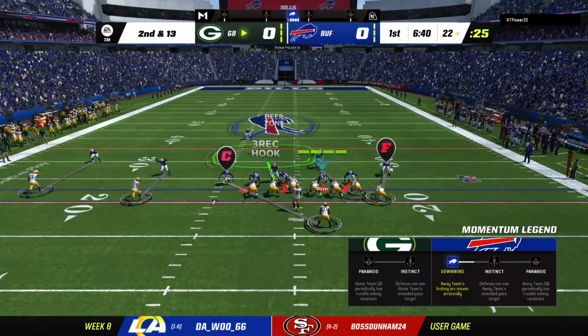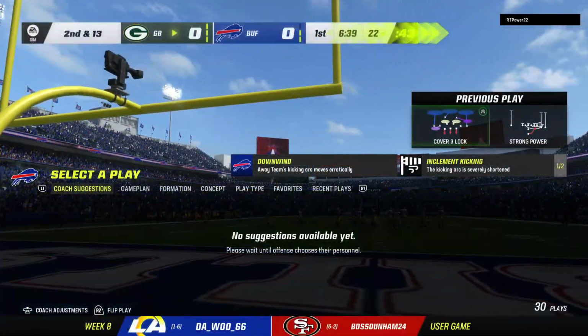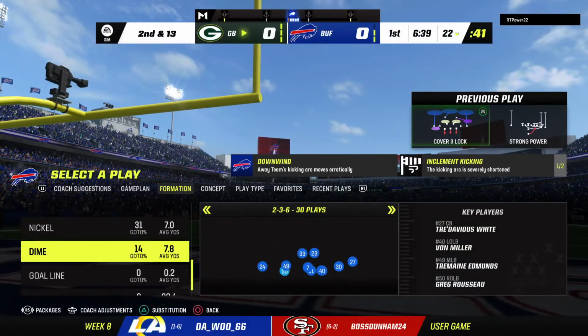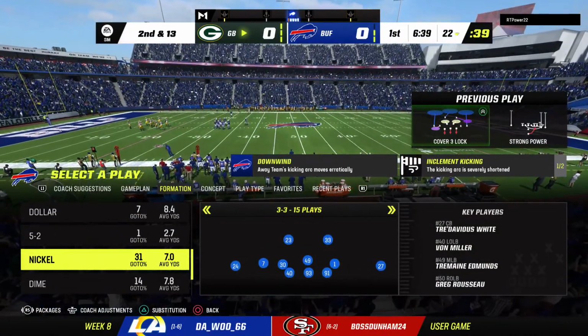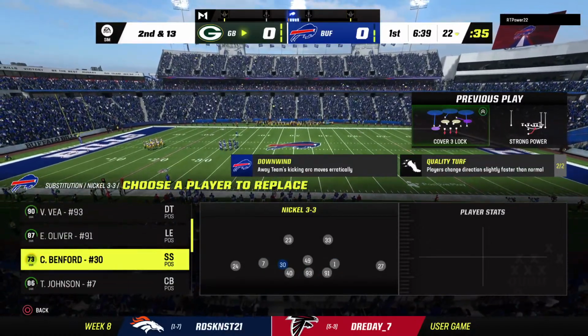So now they have to contend with 2nd and 13 after the first down run goes backwards. And now the Bills are going to stop it as they call a timeout. They'll have 2 remaining as we step aside here in this first quarter.